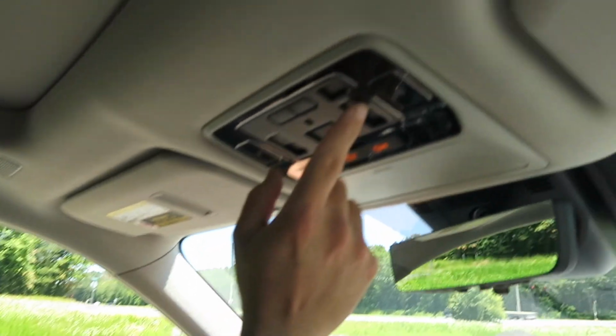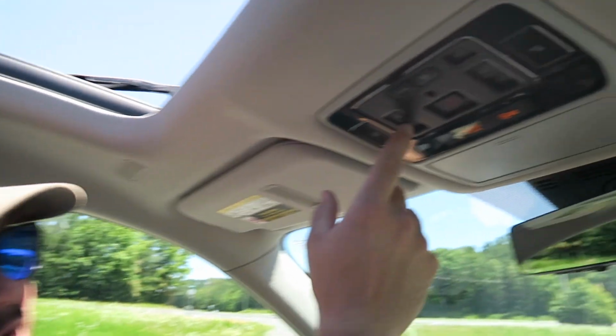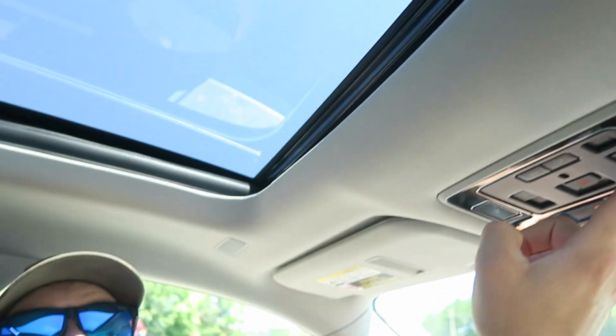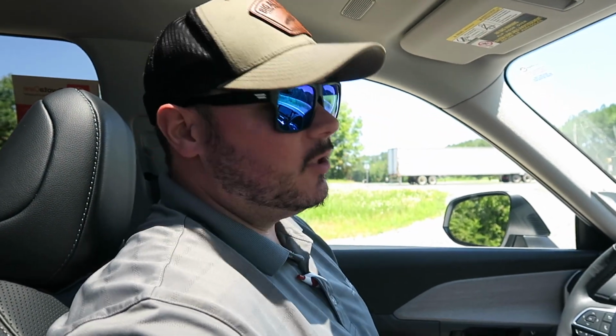Something we didn't go over is the pano roof. This is an available option. You've got the sunroof that goes over the driver and passenger, but you'll see the sunshade keeps going to the back as well. For the passengers, you do have the pano roof section. Let's see if I can close just the glass and then keep it open. So there's the panel roof in its glory. You've got the outside, but also enjoying the inside with the climate control.